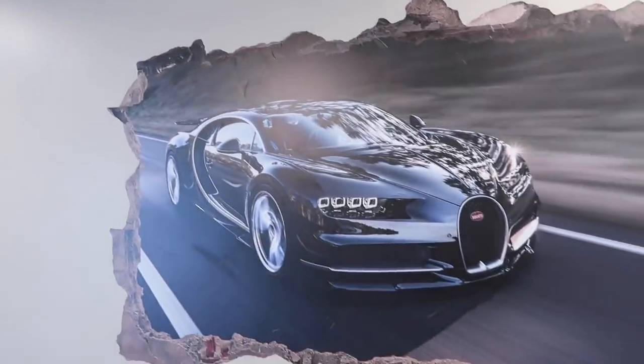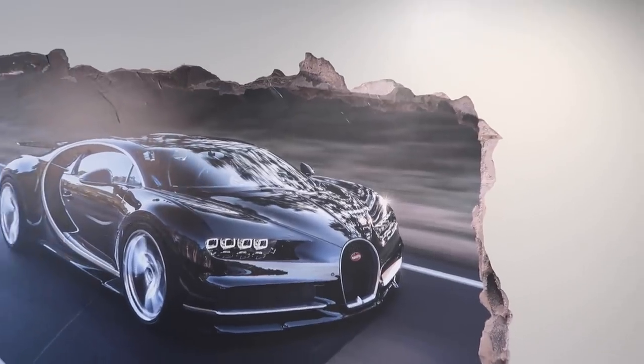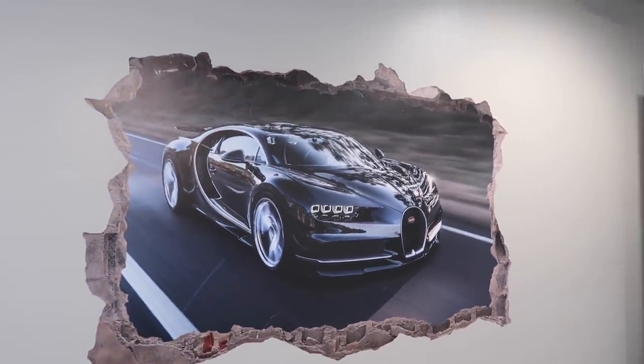So it's not perfect, but it does look pretty cool. So we're gonna bring Luke down and show him and see what he thinks.